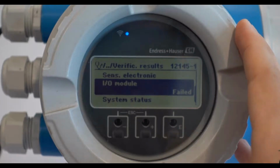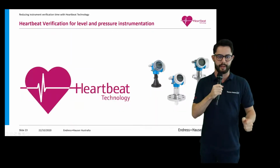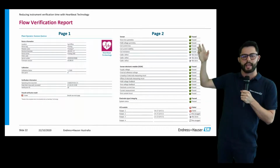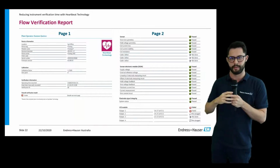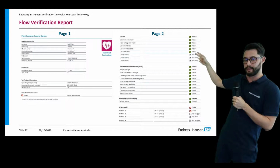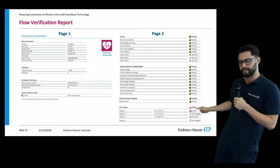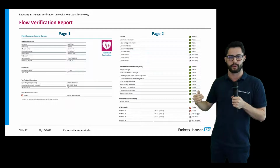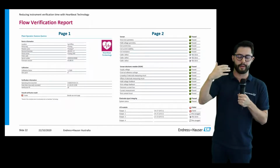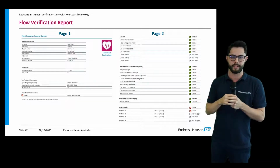This device has a web server integrated, so you can easily export the report, as you can see here. Okay, so this is the verification report you can export from your device using the web server or any other tool. You can have detailed information about all the components the device was tested on and which one failed. From this report, you can send it to our service team to initiate, for example, remote support to see if we can work on the maintenance remotely, or if you need to do any kind of replacement of any components and so on.